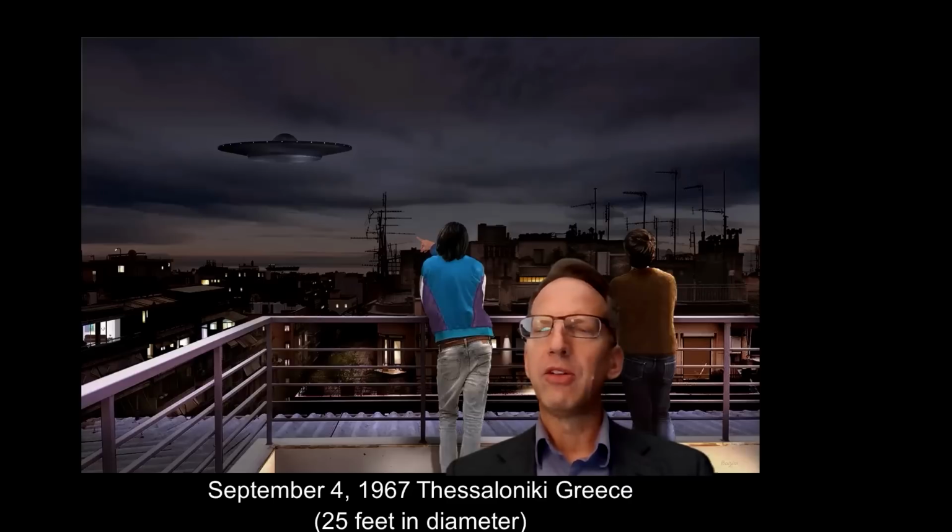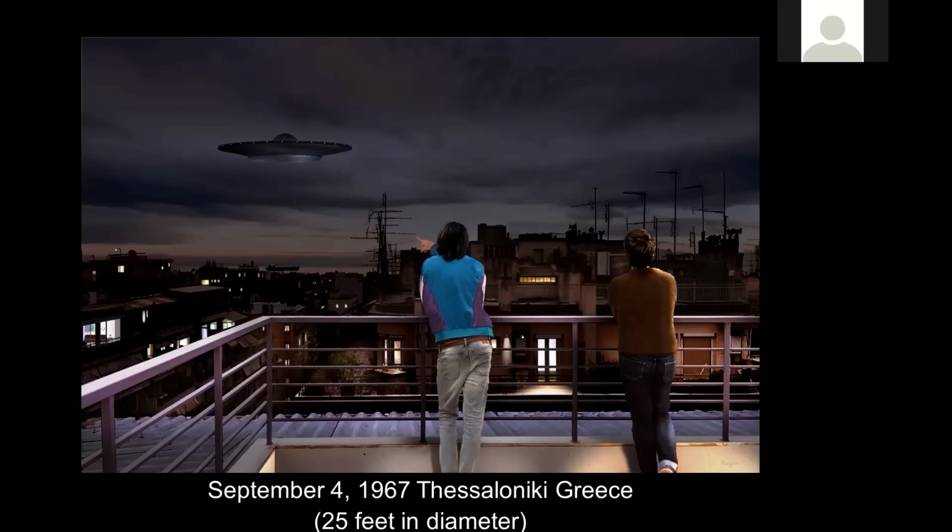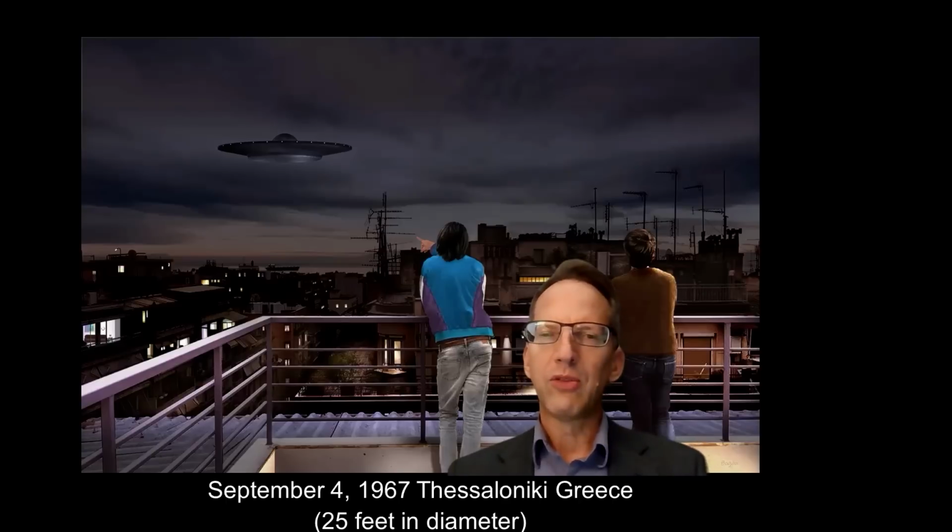And basically the setup on this case is that two brothers were on the third floor of their home, and one of them was fixing stereo equipment. The other one was just kind of looking out toward the city. And all of a sudden, this 25-foot diameter dish-shaped craft that had a number of lighted portholes along the outer circumference starts approaching this brother. And so this brother said, "Dimitri, come see this. What is this?" So the gentleman who was fixing the stereo equipment, he ran over to his brother. They both looked up, and they saw this 25-foot diameter dish-shaped craft. It started getting closer and closer and closer.